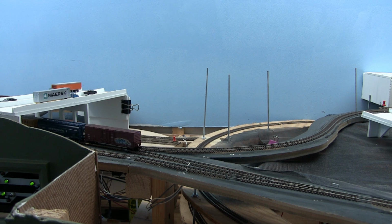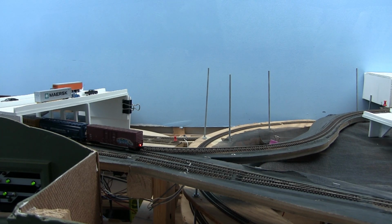So we're going to set a handbrake on one of the cars. The brakeman's going to do the last car in the line, so we don't have to walk all the way up. Conductor's going to uncouple the locomotive from the other end. Okay. Conductor's going to ride on the locomotive. I'll back up.